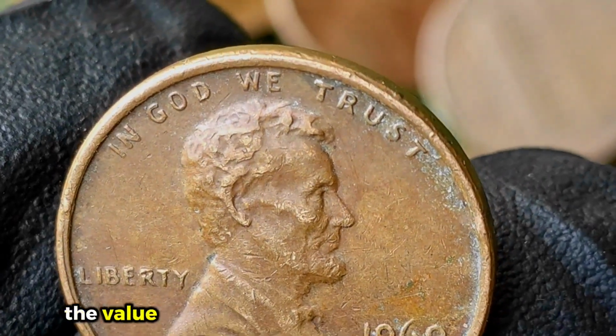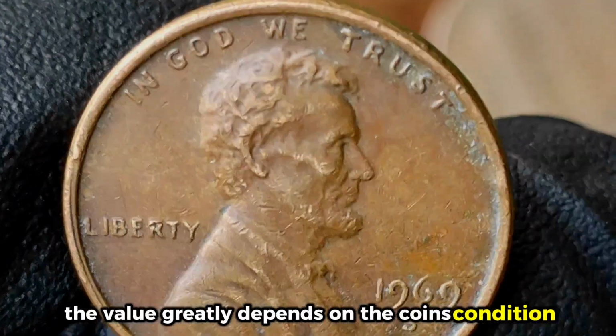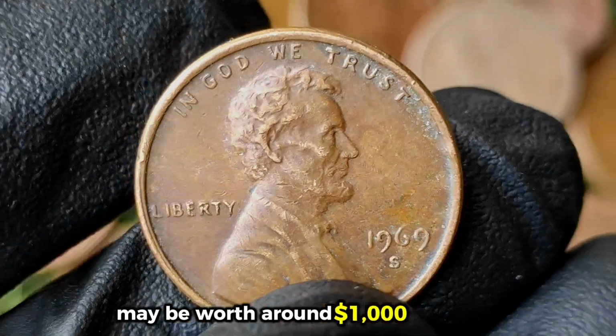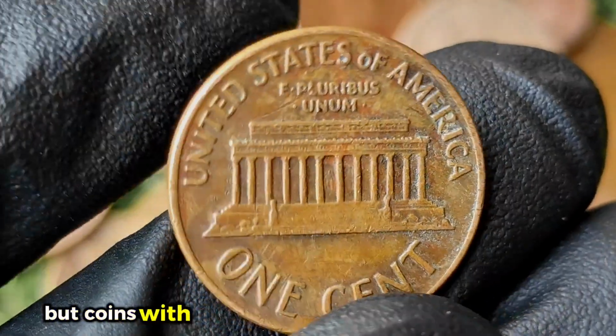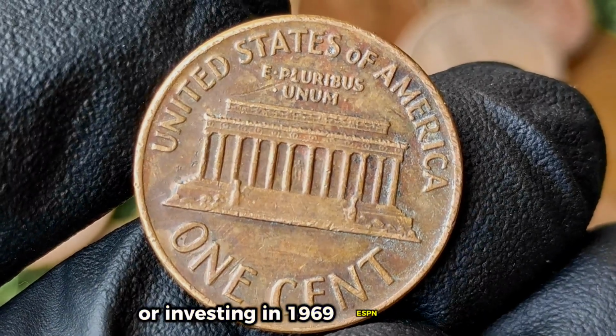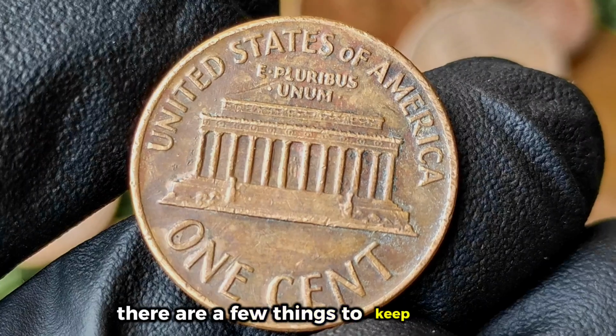Condition. The value greatly depends on the coin's condition. Coins in poor condition with minimal doubling may be worth around $1,000 to $3,000, but coins with sharp doubling are worth more. If you're interested in collecting or investing in 1969-S pennies, there are a few things to keep in mind.